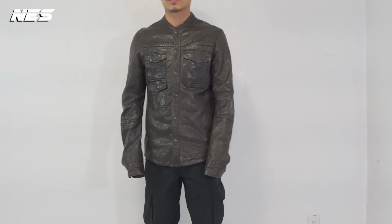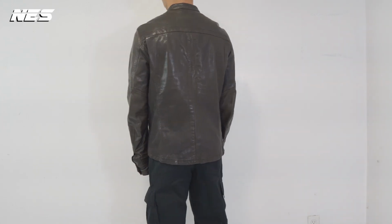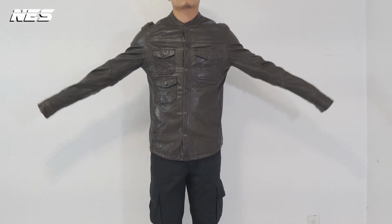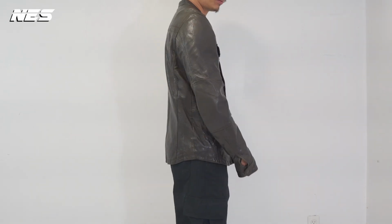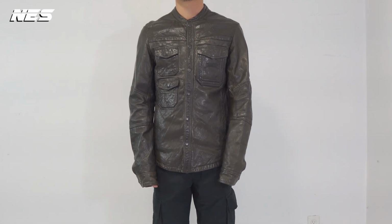I thought I was about to donate this leather jacket because of the fitting. It made me uncomfortable. As a short guy like me, I cannot really wear the long length leather jacket like this, and also the long sleeves. That is one of the reasons why I left this leather jacket in my trash bag.